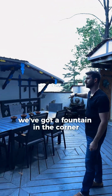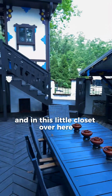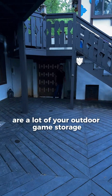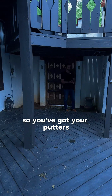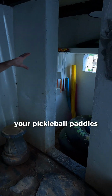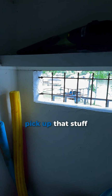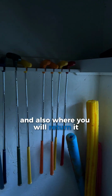Of course, a big table here. We've got a fountain in the corner. And then on this side over here, there's a little closet. And in this little closet over here are a lot of your outdoor game storage. So you've got your putters, your golf balls for the putt-putt course. There's some cornhole boards, your pickleball paddles, and all your stuff goes in here. You've got some water toys and floats down there. And so this is where you'll pick up that stuff and also where you will return it when you finish.